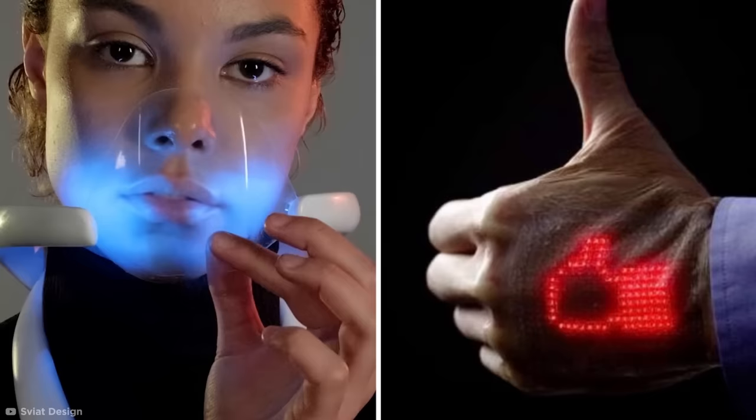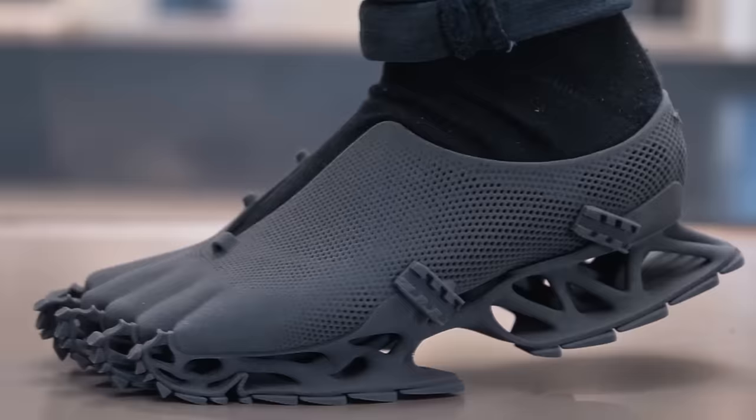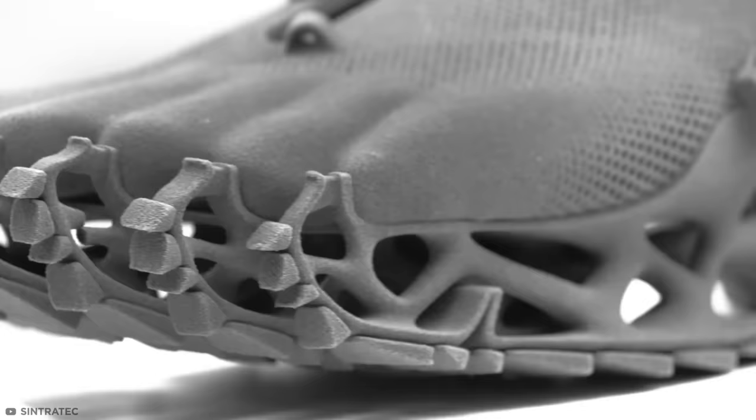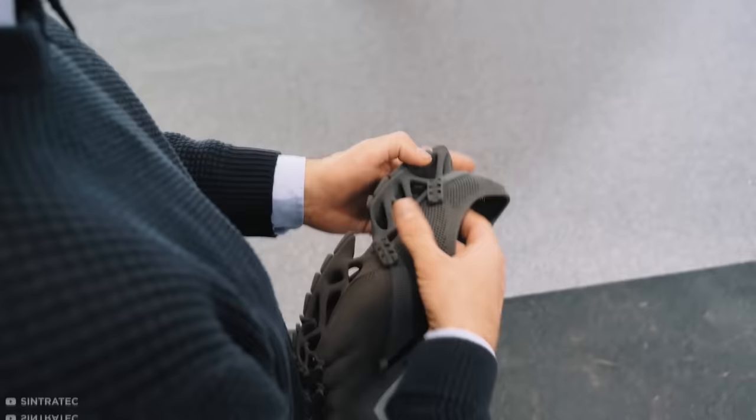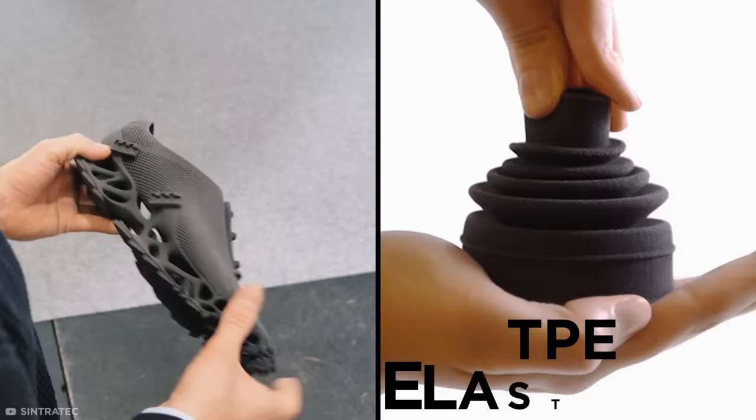Sci-fi sneakers. Let's stay on the cyber catwalk and check out another piece of futuristic fashion. The Cryptide sneaker from Syntratech is a fully 3D printed shoe that might just be the future of footwear. It's made out of just one material, a special polymer called TPE elastomer.